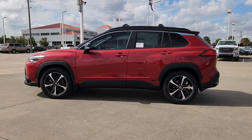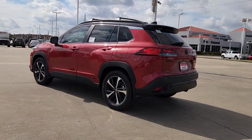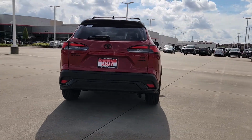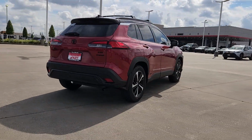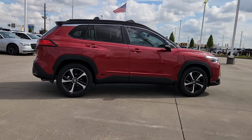Here is a wonderful 2024 Toyota Corolla Cross. Ready to enjoy comfort and efficiency on every drive? Then you're ready for this smart and stylish Toyota Corolla Cross. Versatile, convenient, practical, and affordable, it comes loaded with peace of mind.